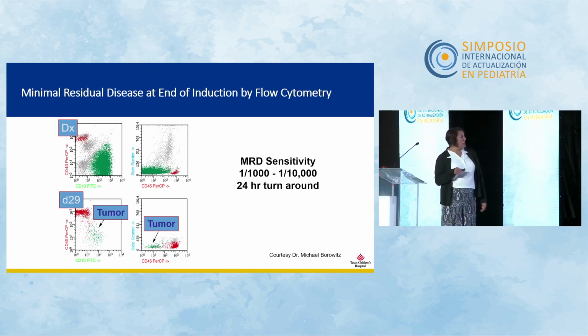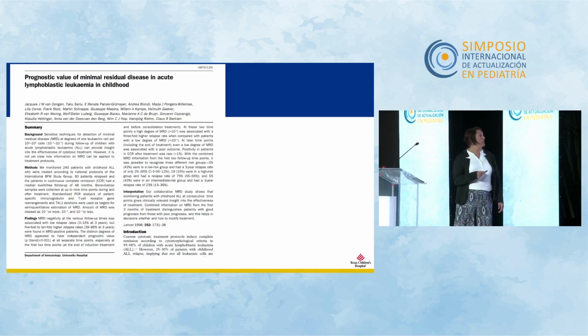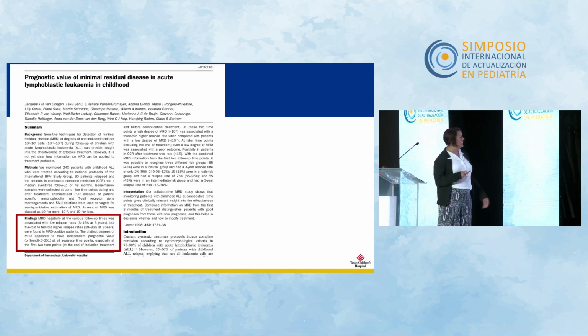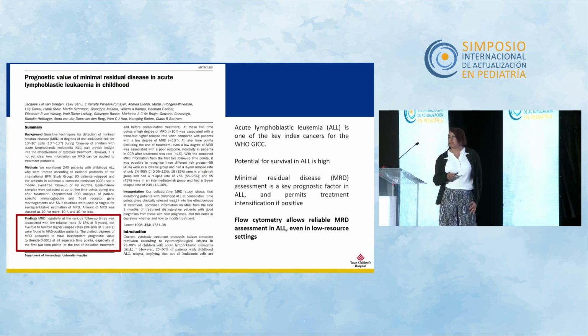Same thing on the right hand. In this case, the green cells, you see the tumor residual at day 29. So this is very important because we now know that there's a very strong prognostic value. I mentioned that if they have MRD at day 29, this is very, very suggestive of poor response and high relapse rate.